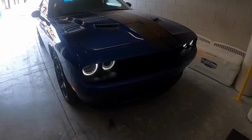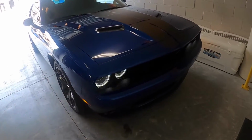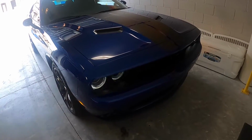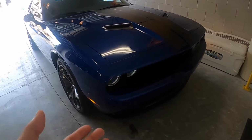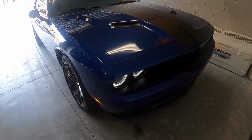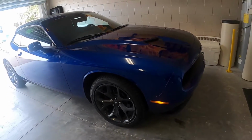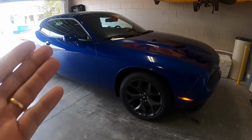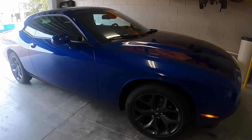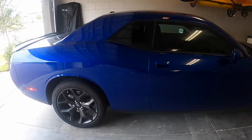Hey everyone, Daniel with DCF Garage, and this is my gorgeous daughter's brand new 2020 Dodge Challenger SXT with the 3.6 Pentastar V6 with 303 horsepower. It's not the Hemi, obviously, but it's still a very powerful car. It's fun to drive, and it's quite an upgrade from my gorgeous daughter's 2015 Camry.